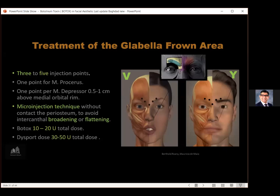Because most females like to elevate the lateral part of the eyebrow more than males. Males mostly go to the natural look, and females go to a more aesthetic pattern. So I have to choose the V design for the glabellar frown area in the female pattern, while the Y-shaped design is for the male pattern. Almost both are 5 points.